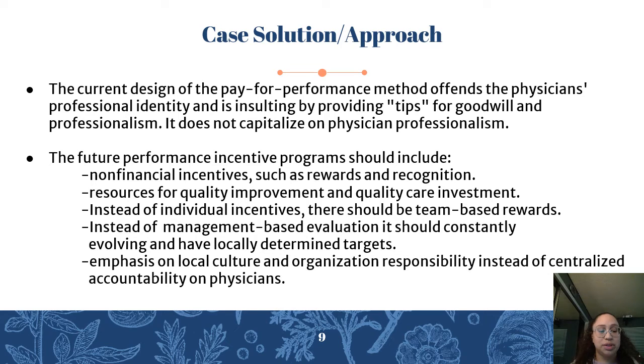Case solution and approach. Going back to the other scholarly journal, Professionalism, Performance, and the Future Physician Incentives, it says that the current design of the pay for performance method offends physicians' professional identity and is insulting by providing tips for goodwill and professionalism. However, it does not capitalize on physician professionalism.